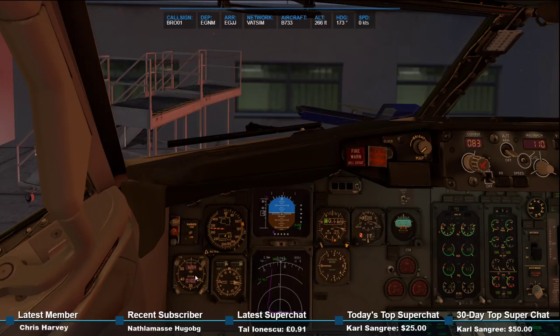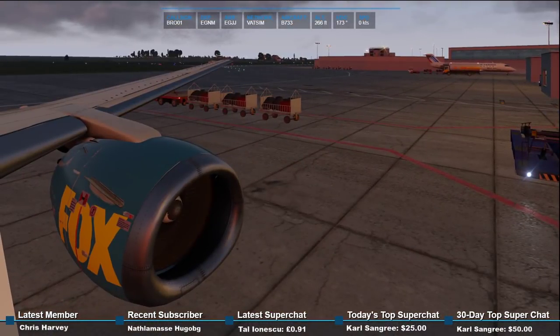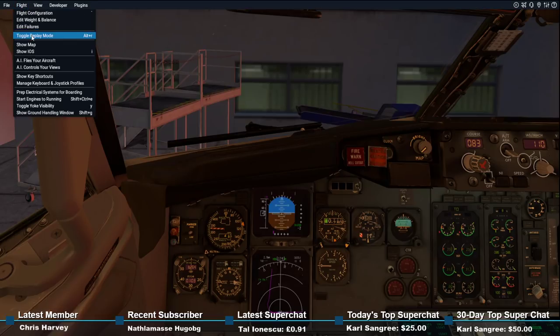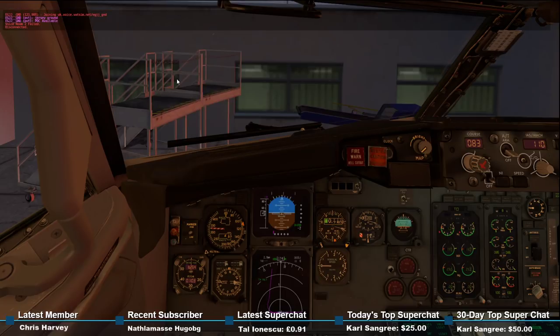Brilliant. So what I'm just going to do here is end the flight on Project Flight. Can you hear that engine again? Those weird sounds, aren't they? Oh dear. Right, we're going to end the flight on Project Flight. So complete flight, complete. Turn off the Project Flight overlay, which is done. We're going to log off of VATSIM as well. So plugins, squawk box, disconnect. I will file the next flight plan very shortly.